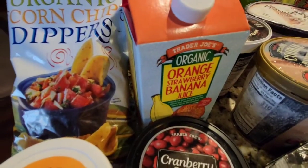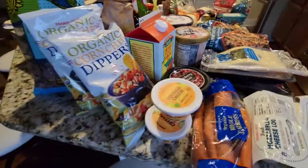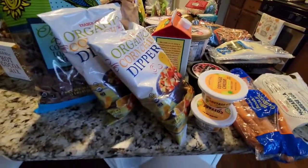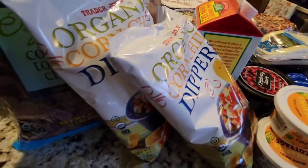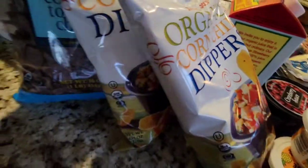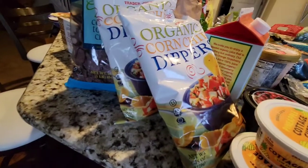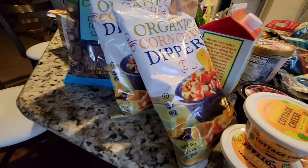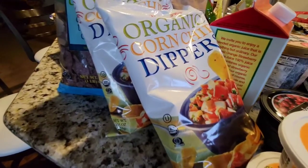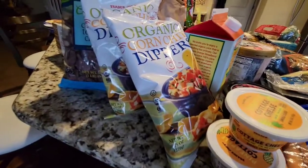I got John some orange strawberry banana juice. We love to have that juice in the house. The boys drink it too, but John's been drinking it for the vitamin C because he was diagnosed with, I guess, borderline gout, if that's possible. His uric acid levels were just a little bit elevated. So they suggested vitamin C, so I'm giving him the vitamin C. Plus, this time of year is great to have more vitamin C.